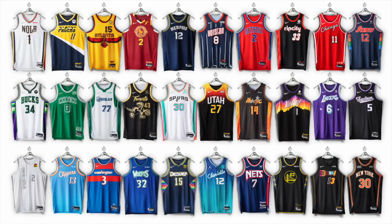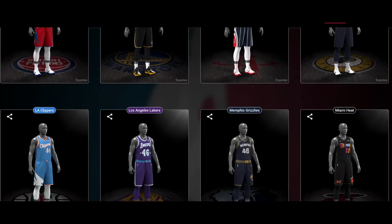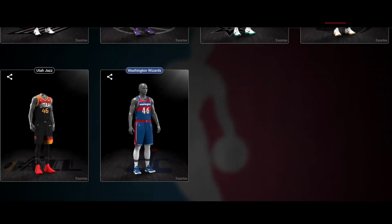Hey! So the NBA released the NBA City jerseys recently, and they're all supposed to be like a combination of the team's jerseys throughout history. Overall, I think this is the best overall group of City jerseys since Nike started releasing these. Shout out to sportslogos.net for the article with all the photos and stuff.